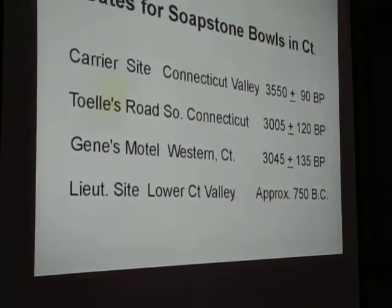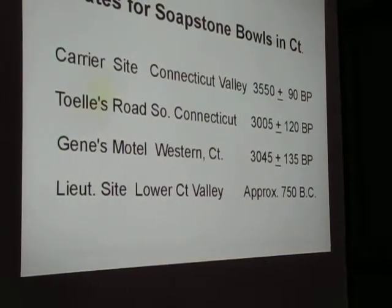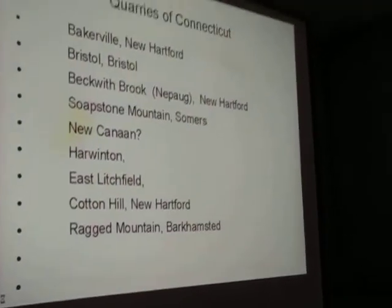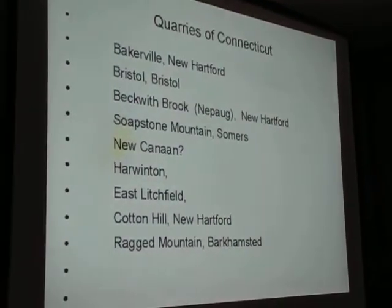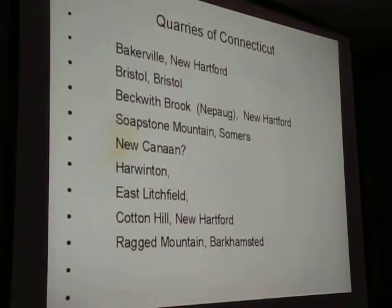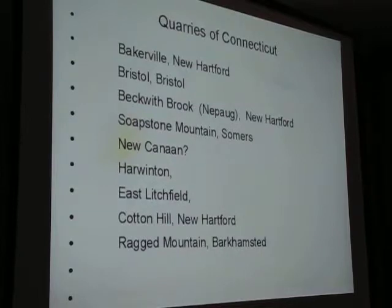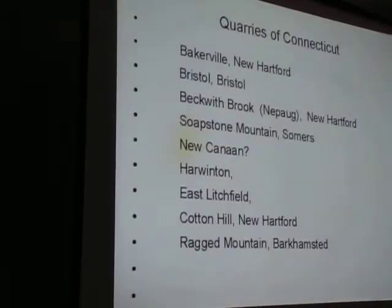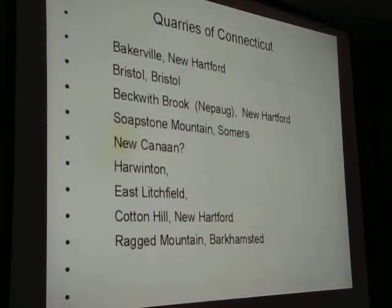Very little has been published concerning the prehistoric steatite industry in Connecticut. Unfortunately, I learned this the hard way in 1996 while conducting an independent study at Central Connecticut State University. Next slide. Besides Ragged Mountain, an article on Bakerville Quarry of New Hartford appeared in the 1969-1970 Massachusetts Archaeological Society's journal. The quarry was excavated in the 1960s over a 3-year period by John Neshko. As of 1996, when I went to his home in Burrville, all of the Bakerville Quarry artifacts were well curated in a pile under a pine tree in his backyard.